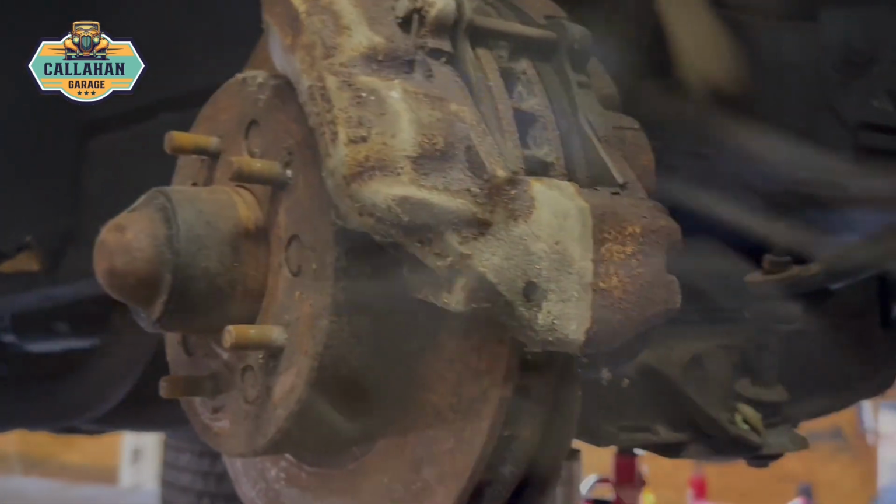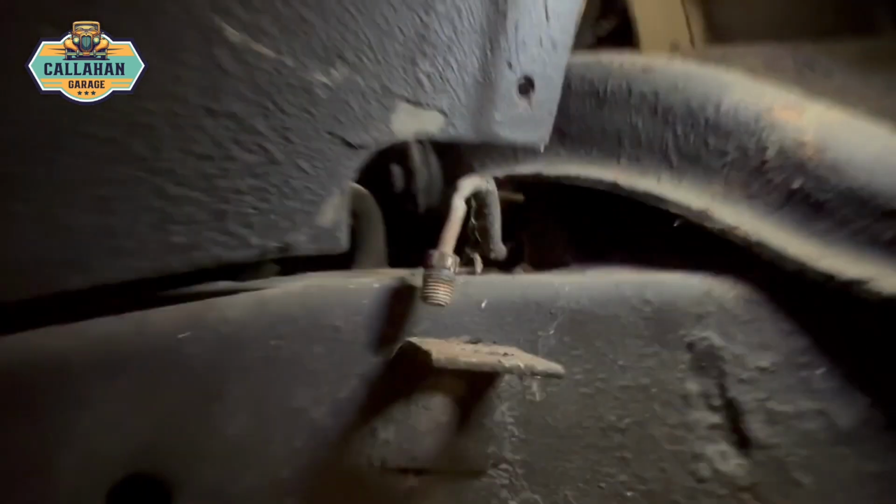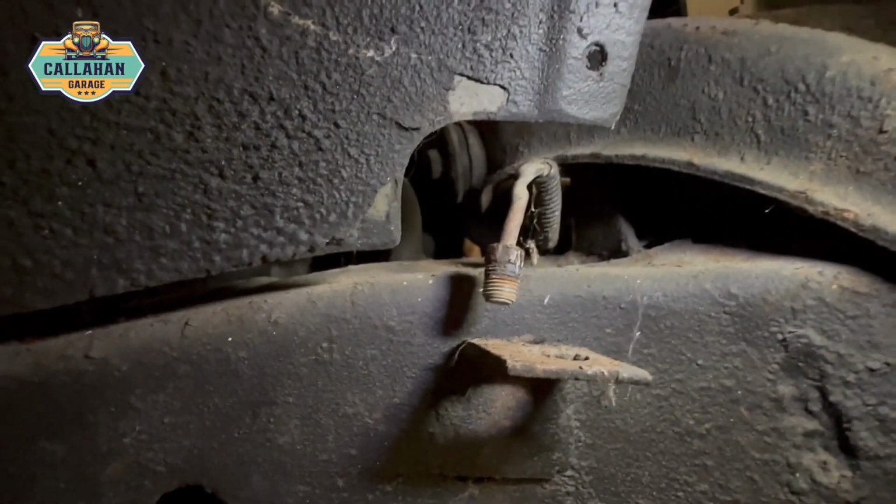Let's put them on. All right, so we put the new brakes on here. My son did this side. You can see the issue.